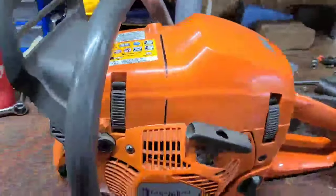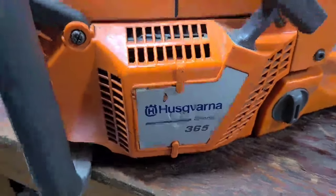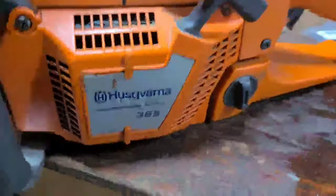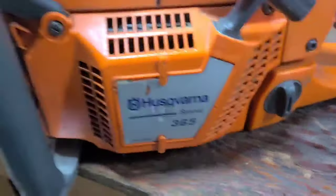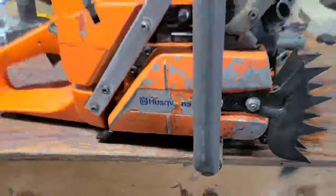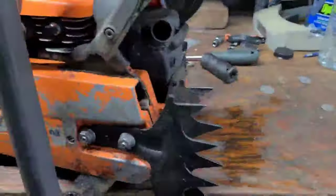This saw is stock. It's not ported. Here's an example of an exhaust that's probably a little bit bigger than I wanted. We'll get to that in a second. 365 Special, 48 millimeter. This is a 65cc saw. I built this one on the channel. You guys have seen it before. I did a full wrap, West Coast Dogs, and high flow air filter top cover.